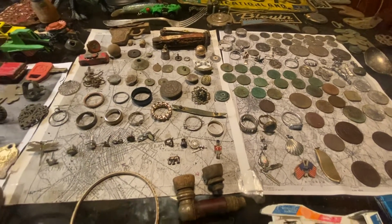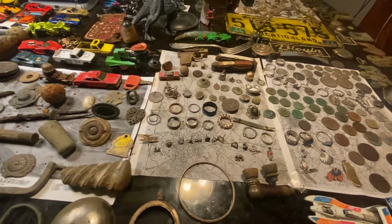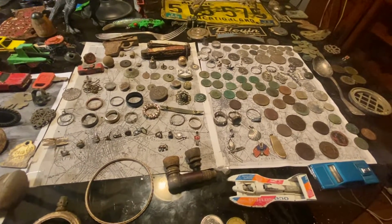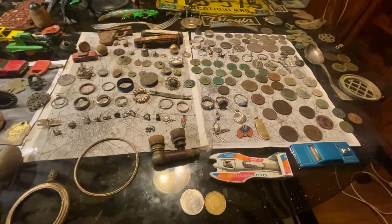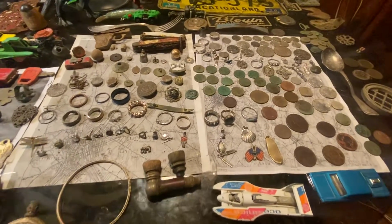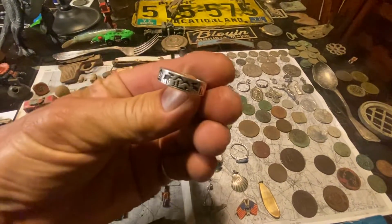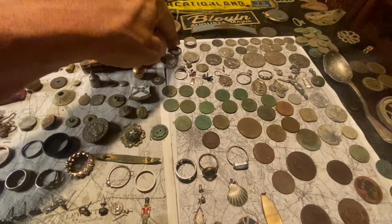I don't even know where to begin, and I don't even think I'm gonna be able to tell you everything. So I'm just gonna try to zip through a lot of it here without delay. Here, let's go through it. But recently, I just found that ring. Remember that moose ring? But I found a few other rings here and there.